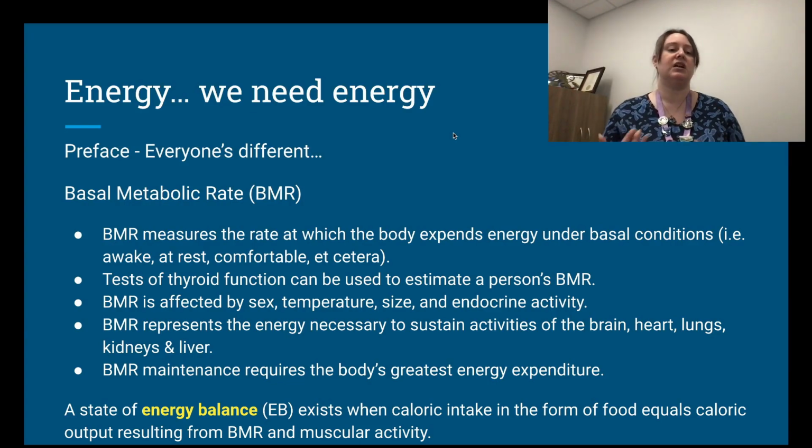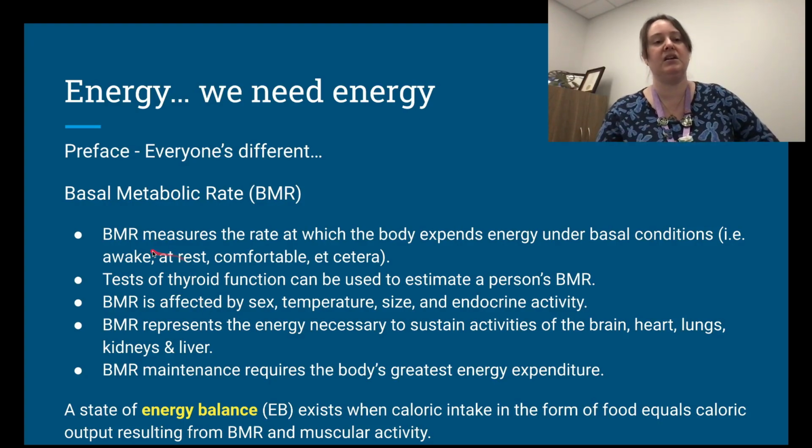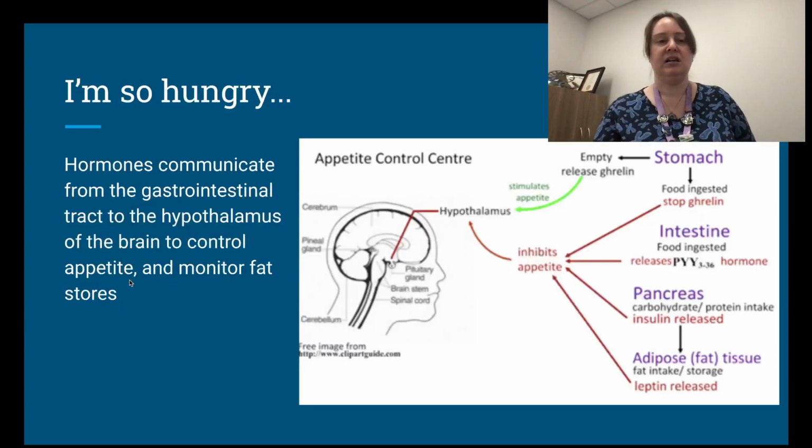This brings us to a state of energy balance, which exists when caloric intake in the form of food equals caloric output resulting from BMR and muscular activity. That's why a lot of pro athletes get tested extensively, so they can figure out their output just right. They test their thyroid and everything, so they can figure out their basal metabolic rate and know how they can run at peak. Lots of math.